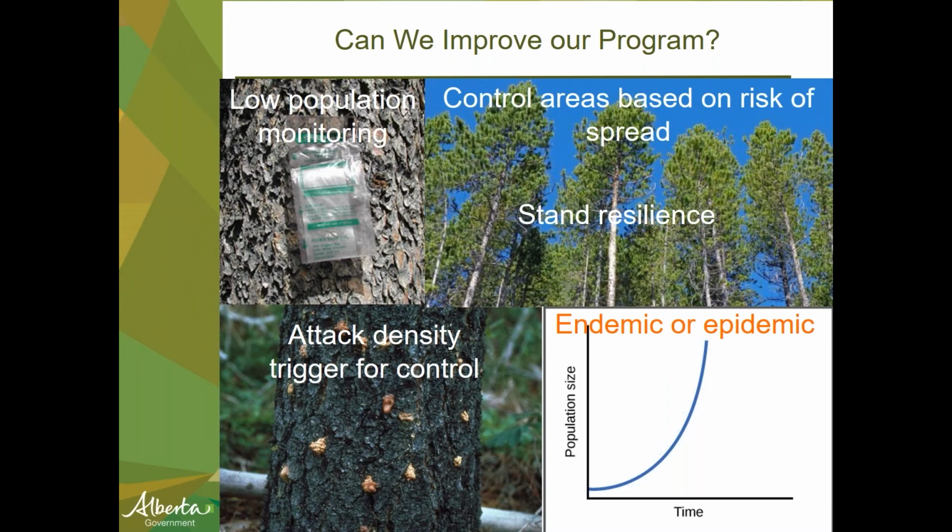We can also fine tune our decision support system based on stand characteristics, stand resilience, and other information that leads us to think of how the spread rate for the mountain pine beetle could be. So areas that have better spread rate potential based on a variety of stand factors is important. Another thing that we can take a look at as well when we're determining the areas that we are going to work in is whether or not the beetles will persist in the long term. And again, information on this is very important from both the climatic side as well as the stand characteristic side.